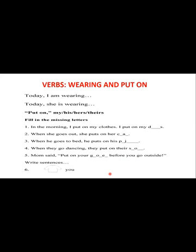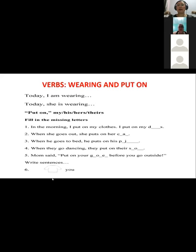Okay, excellent. So today we are going to talk about two specific verbs in order to talk about clothes, which are wearing and put on, okay? I can say, today I'm wearing, so let me show you. Today I'm wearing my black and white blouse. I'm wearing my glasses and I'm wearing my headphones, okay? And I'm wearing my pants and I'm wearing a pair of black shoes, okay? So I'm describing what I'm wearing today.